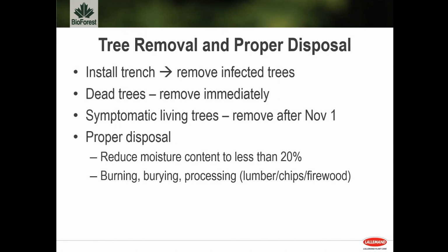If a tree is infected, but it still is living, it's only showing those leaf symptoms, like the trees found in Springwater and I believe Niagara-on-the-Lake as well. These trees are removed later in the season after the risk period has ended because they're not a source of active fungal spores. So it's not as important to remove them right away, but they do have to be removed prior to the high risk period the following year.